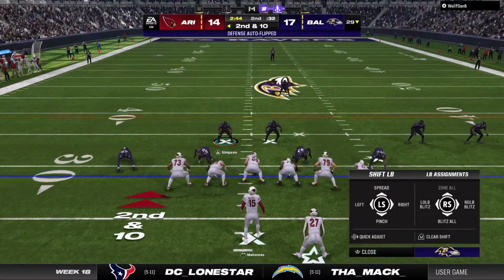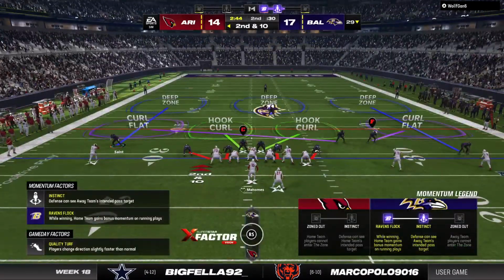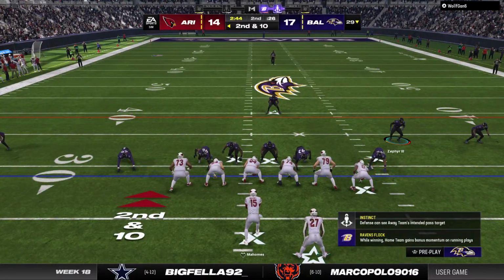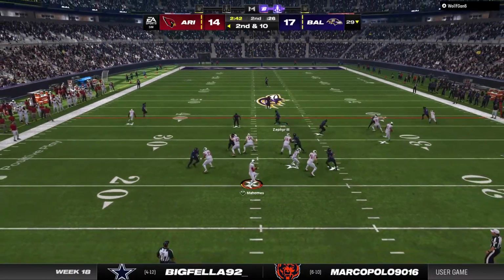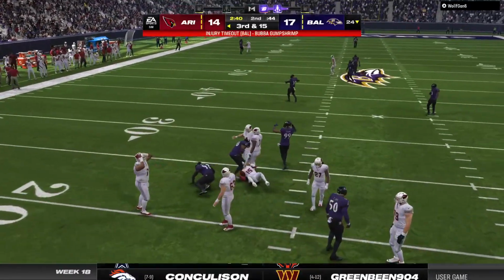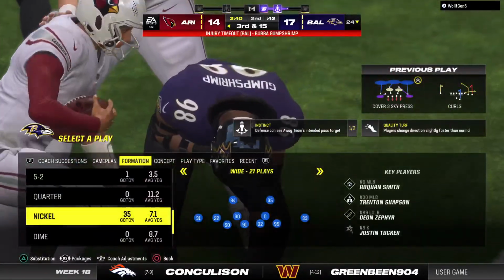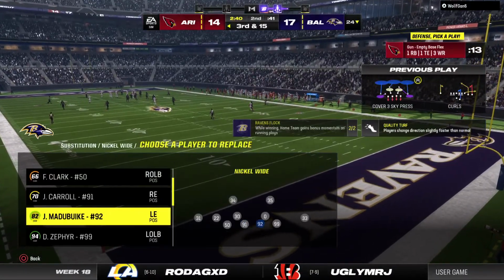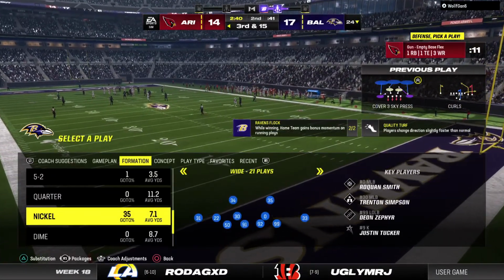Second and 10. Throwing now is Mahomes. And he goes down. The Ravens able to get to him. Well, that's what they have to do more of defensively, not just getting sacks. They have to keep getting in his face, not let him get his feet set and deliver.